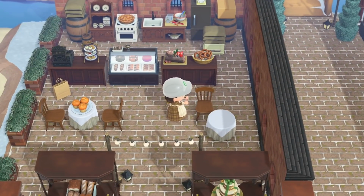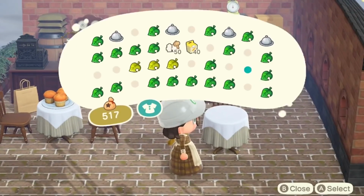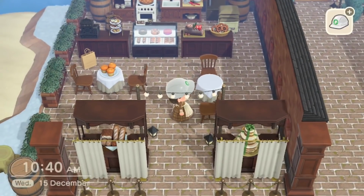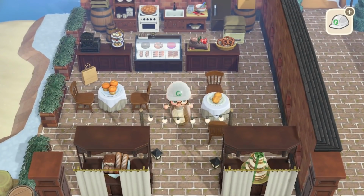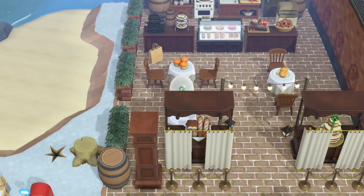I'm going to stick with the ranch chairs throughout this build. Normally I like to mix them up, but I have quite a lot of ranch chairs, so I'm going to use them up, and maybe I'll use some different ones elsewhere.